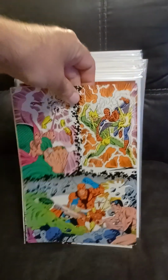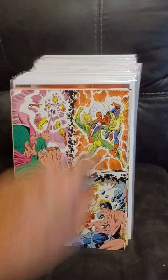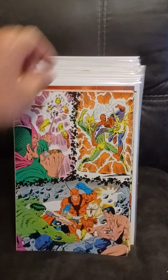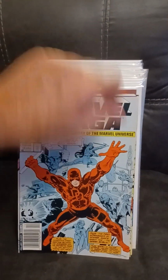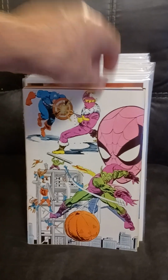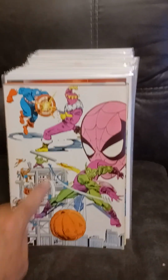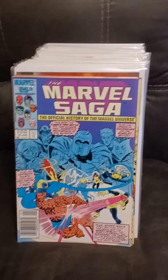Again, see, the Mandarin, Electro, the Hulk, the Avengers, Submariner. So, I mean, it tells you all the stories of all of it. Daredevil, Elektra there. And you got the Green Goblin on the back. There's that Avengers cover, the background right there. Baron Zemo.